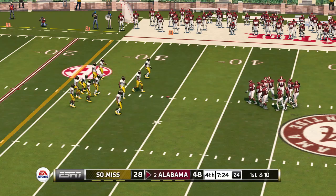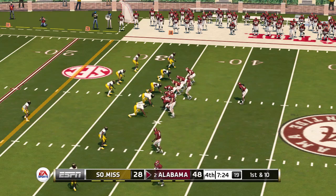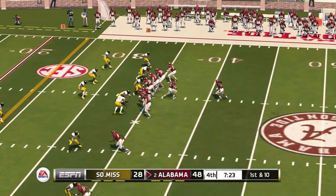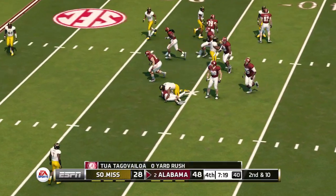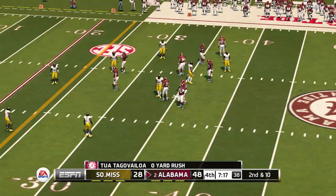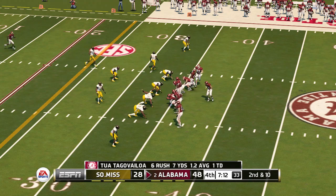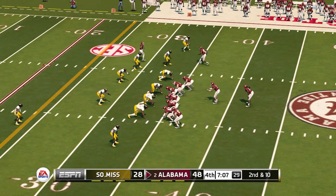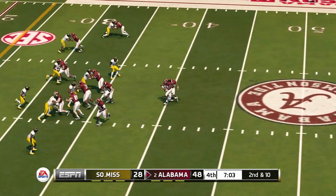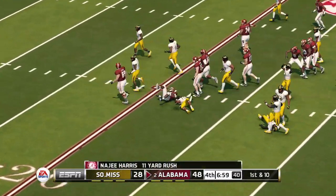Both teams are well aware that a score on this drive is going to create an almost insurmountable lead. This defense has really got to step it up and make a stop. Fakes it, and the quarterback scrambles. He's taken down at the 34. That makes it second and 10. Makes it out to about the 23.